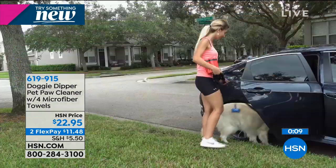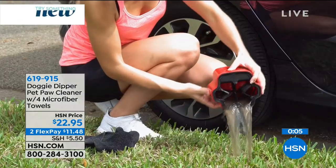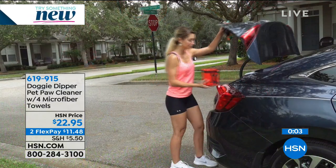They don't necessarily roll in the dirt every time they go out, but they're walking on those feet with that fur on the bottom, and it just attracts everything.